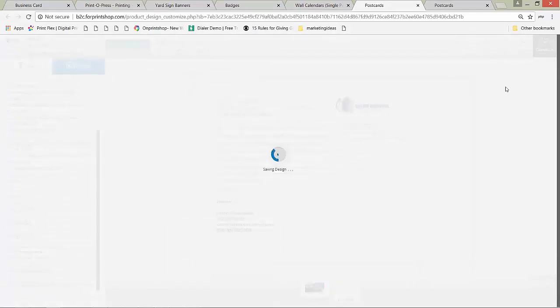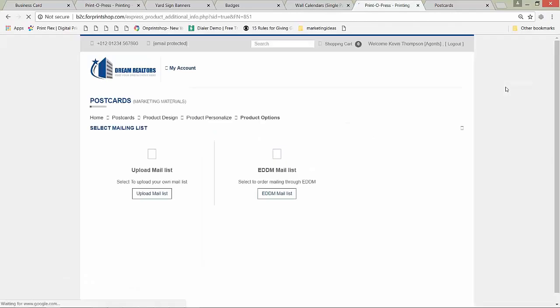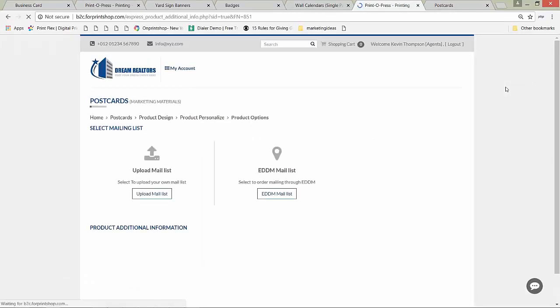So let me show you how we have simplified the mailing ordering for this real estate account for the marketing agency. Here, after they personalize the postcard, they have the option of selecting USPS EDDM, which is offered by the marketing agency to them. Before that, this facility was not available in the old Web2Print, but because we have a mailing module where we have integrated USPS EDDM, they're able to simplify this. So now the agent is selecting that I need to mail this postcard using EDDM.